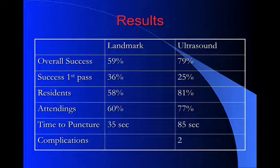The IJ actually, the wire actually fed up into the IJ. So that was the two complications we had in this group. And both of those patients had pacemakers, so that may have been why this occurred.